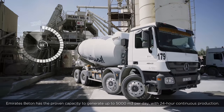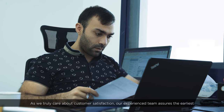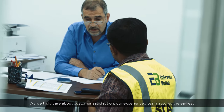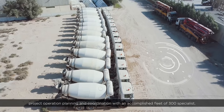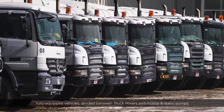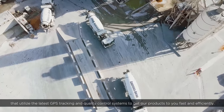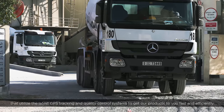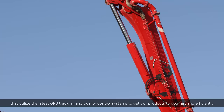24-hour continuous production. As we truly care about customer satisfaction, our experienced team assures the earliest project operational planning and coordination with an accomplished fleet of 300 specialist, fully equipped vehicles divided between truck mixers and mobile and static pumps that utilize the latest GPS tracking and quality control systems to get our product to you fast and efficiently.